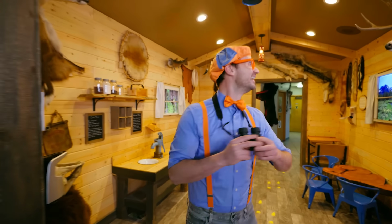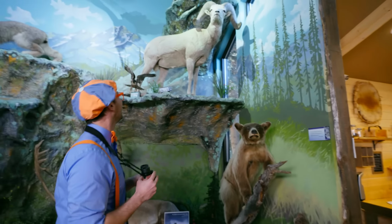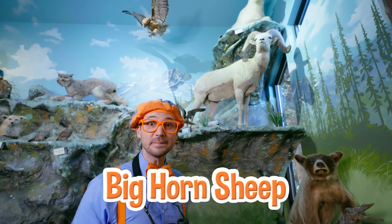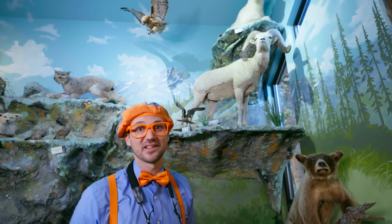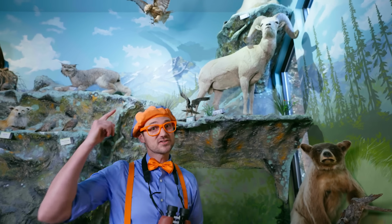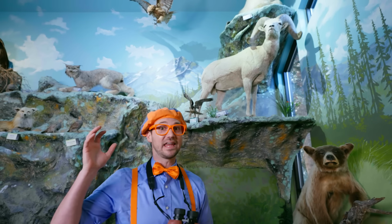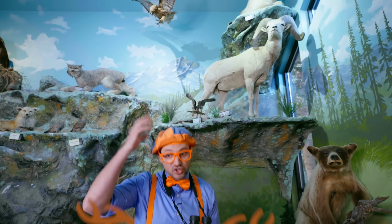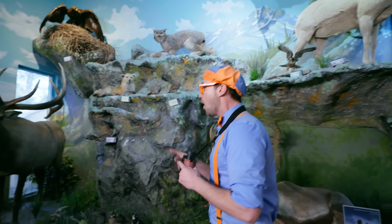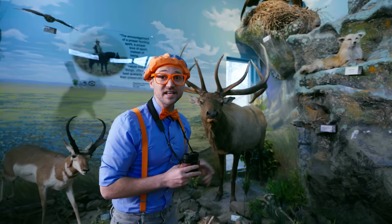Whoa! This place is awesome and it's so much fun following these footsteps. Whoa, look up there. A bighorn sheep. Yeah, I can tell why they call it a bighorn sheep, because it has big horns. And those are actually horns, not antlers. Horns always stay with the animal, but antlers, they shed them every single year.